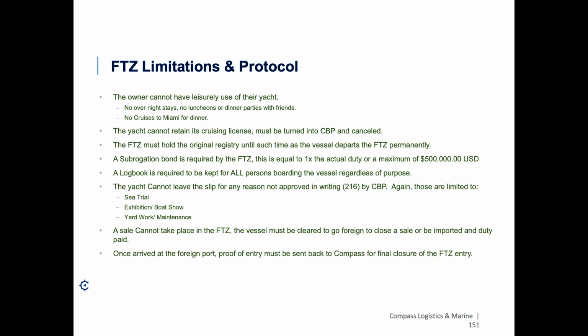The yacht cannot leave the slip for any reason not approved in writing by Customs, which is called the CBP Form 216. That allows for a temporary withdrawal from the slip for a specific reason, which again is either a sea trial, exhibition or boat show, or yard and work maintenance.